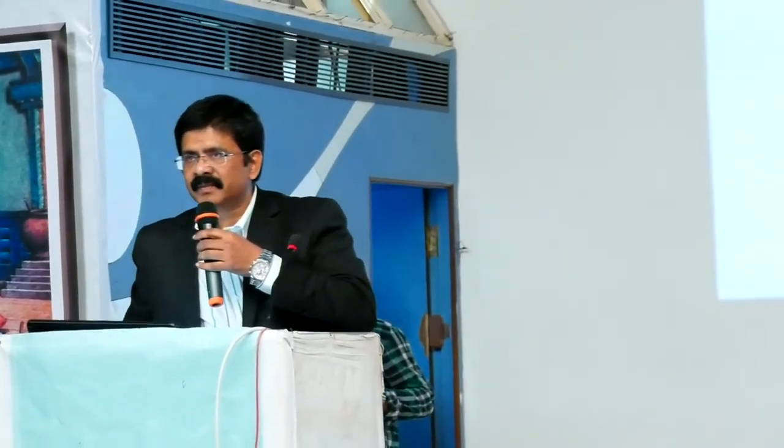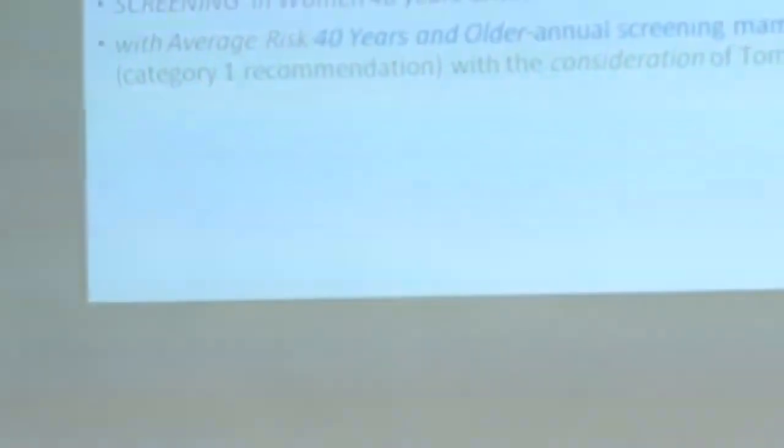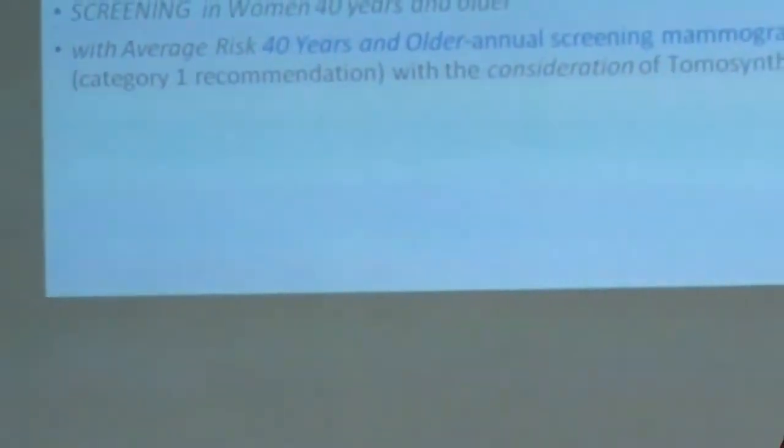What's the standard screening for breast cancer? Which age should it start? Between 25 and 39 years, there is no guideline. The NCCN guideline says only clinical encounter or clinical examination. In women 40 years and older, what's the screening? Annual mammogram. Okay. What's the age limit? What's the highest age limit you should do?